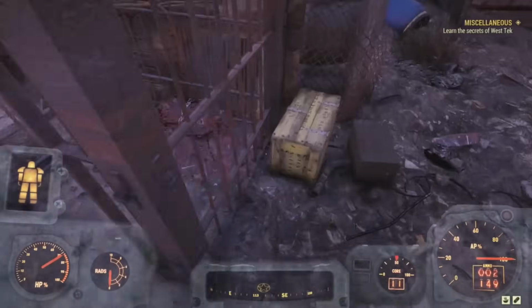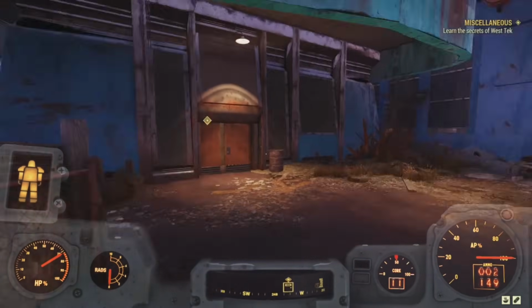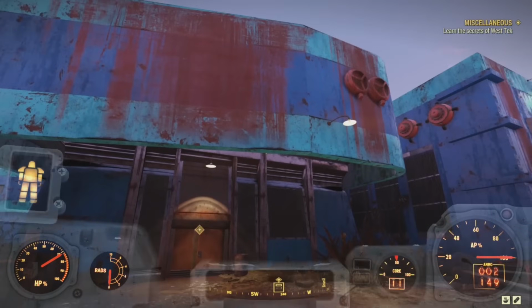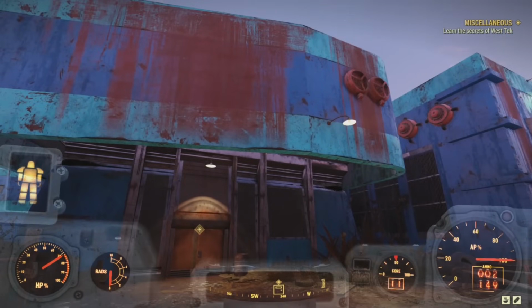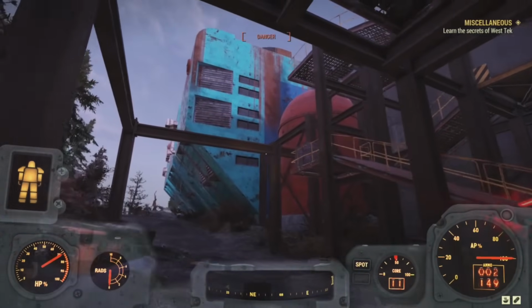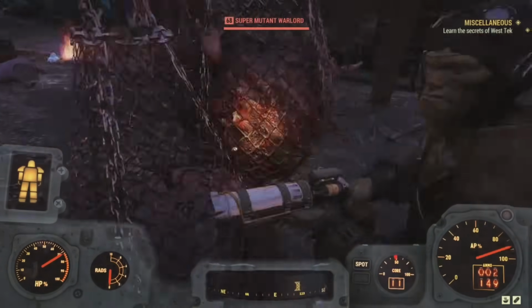After looting a yellow wooden crate by some raider cages and an explosives crate by a junk fence near the door, we can continue exploring the exterior by heading around back. We'll head through the main door in just a minute. On the side of the building, we find scaffolding that leads to the roof. But when we reach the rear of the building, we find more supermutants.